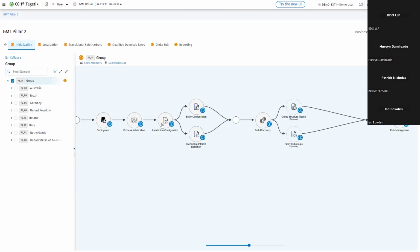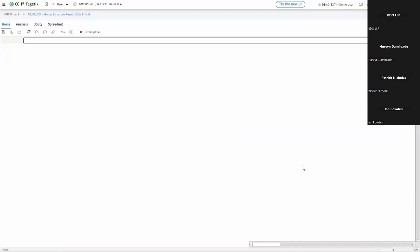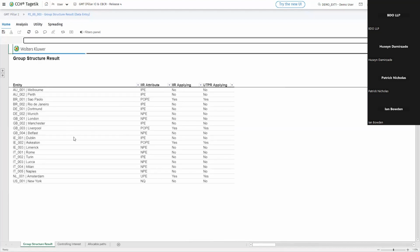So in this case, it will show you your jurisdictions, your entities, the ownership, organizational data, so all the information that has been retrieved from consolidation. The embedded calculation in the solution, such as path discovery, will use all the information that you have uploaded to the system and will generate an automatic report that will show you income inclusion rules. So it will demonstrate and allocate all the IER attributes on your behalf with respect to all the information that you have uploaded.